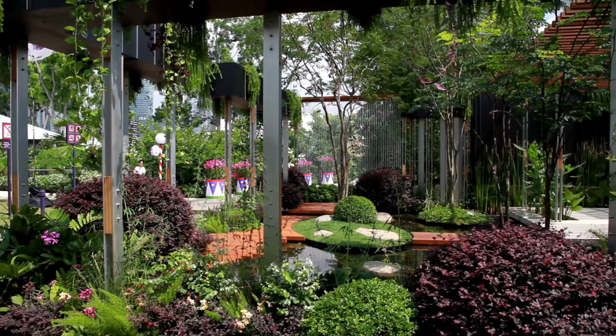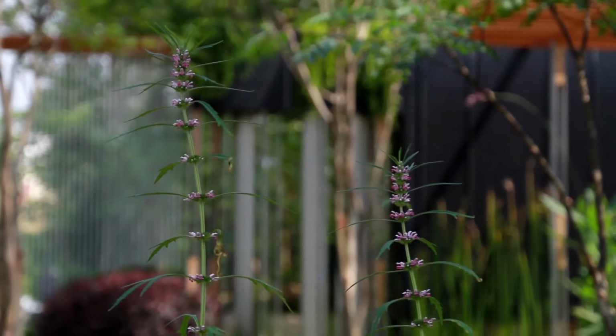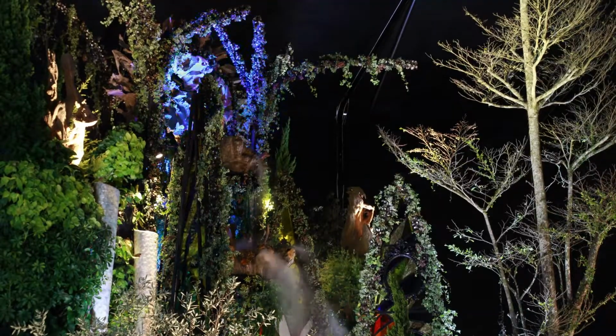We also got over to Brendan Moore's beautiful garden called Vertical and marvelled at its elegance and simplicity. Then we went inside to see some of the fantasy gardens, which really rocked our world. And then we went into the flower dome.